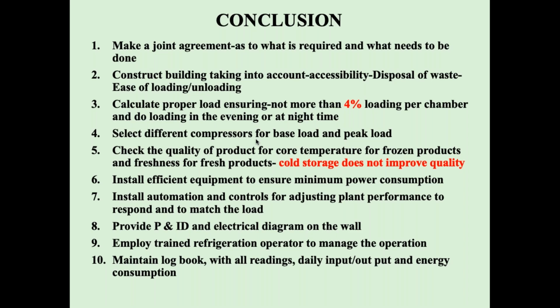Install efficient equipment to ensure minimum power consumption. Install automation, very, very important, and controls for adjusting plant performance to match the load requirements. Do not manually load or unload. I have seen many cold storages where, when the temperature of the room is reached, one person from a long distance shouts or talks to the plant room operator on the telephone, "Hey brother, please unload the compressor, the pressure is going down." So this type of adjustment should not be done. There should be an automatic adjustment to get minimum power consumption.